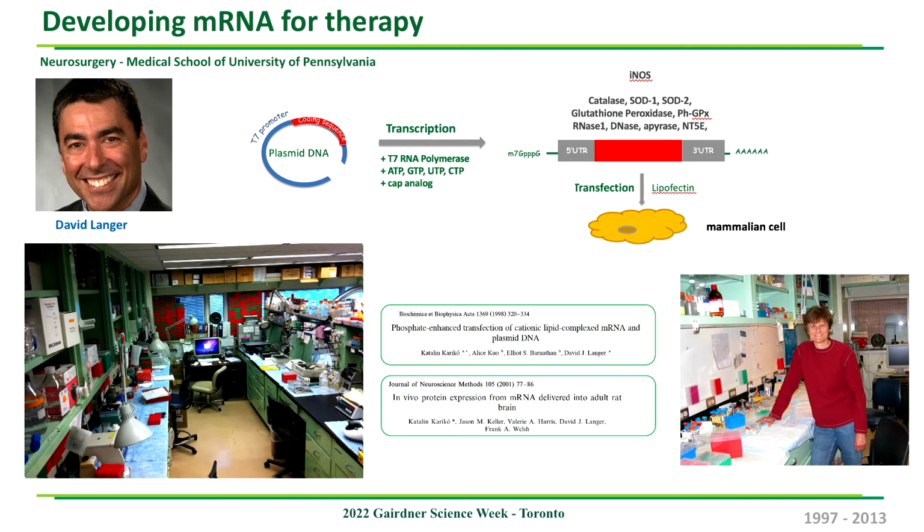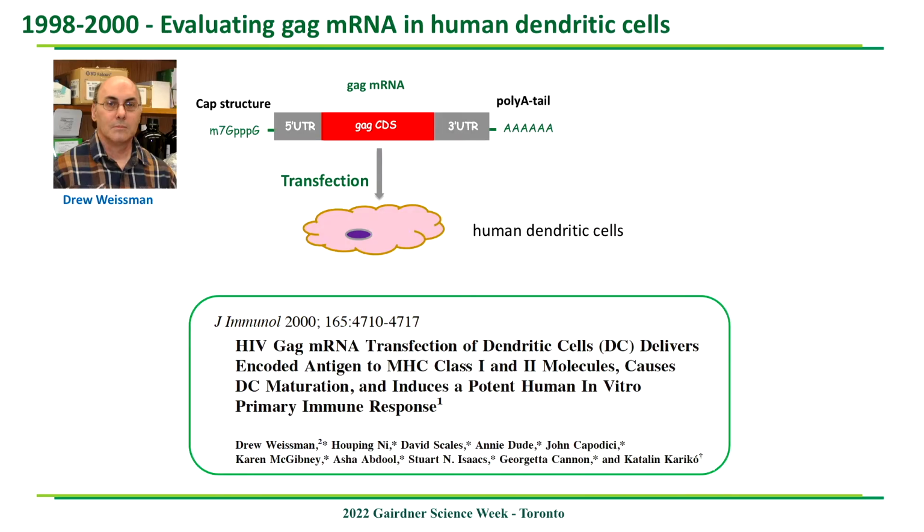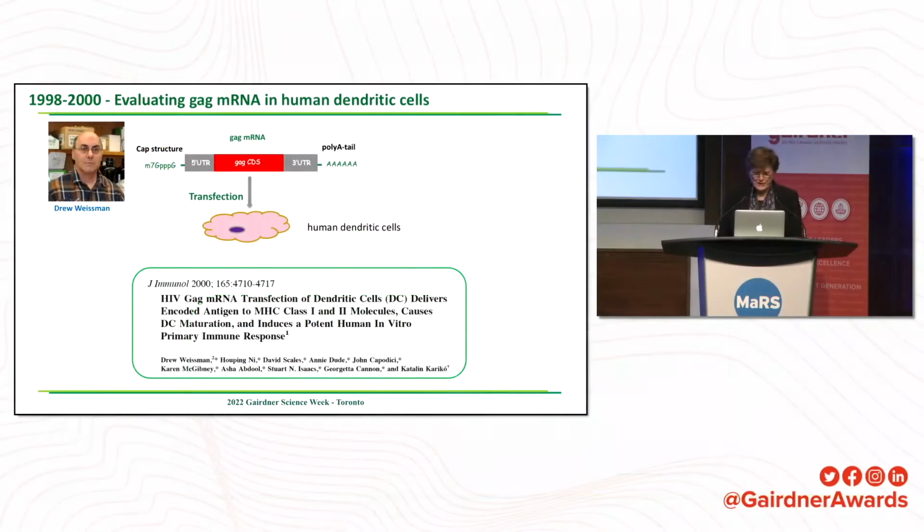So we made a lot of improvement here, but again we were not aware of certain things, which I learned when I met my fellow awardees, and Drew Weissman, and you will hear from him more. Drew was coming to the University of Pennsylvania, and he wanted to develop a vaccine. I was not interested in vaccines, but I was interested to help and to work together.